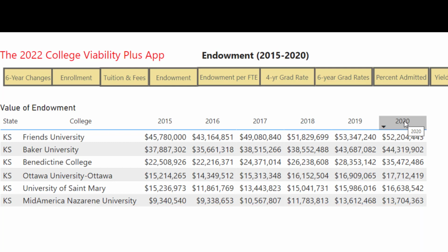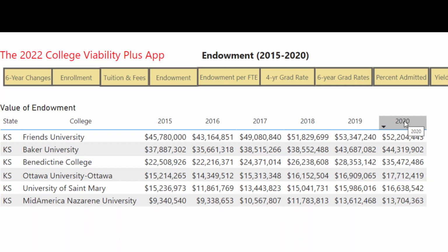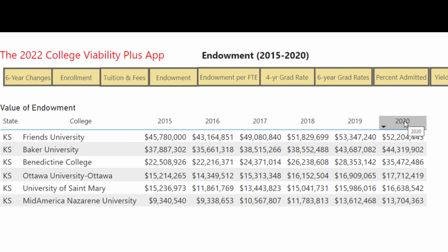We can see that of our 6 colleges, really only Friends University barely exceeds our minimum threshold of $50 million. The other 5 are slightly below. In the case of Mid-America, St. Mary's, and even Ottawa, substantially below that threshold. Does it mean they're bad colleges? Not my decision to make. It means by comparison, their historical capacity to raise gifts, to raise funds from alumni, friends, and others is not as strong as those with higher endowments.